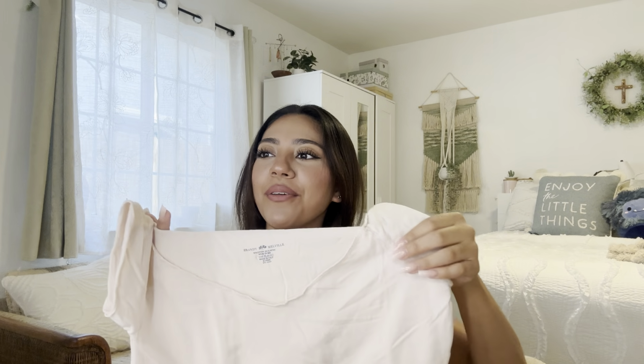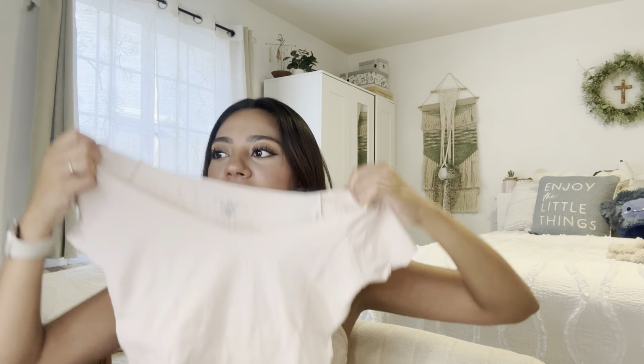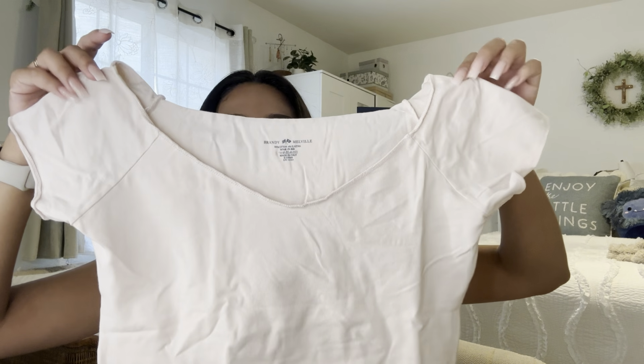Next up, I got, oh my gosh, wait, I did not order this. This looks like my other one. I did not know it was pink. Wait, that's actually really cute. I thought it was beige. This looks like my other one that I have, but this one has a v-neck. Wait, okay, I did not know that I ordered this one. I literally thought it was a different color. That's why when I saw it, I thought they sent me the wrong thing.